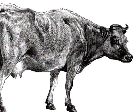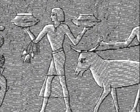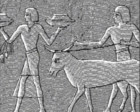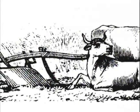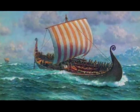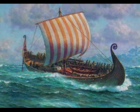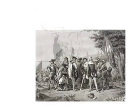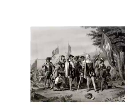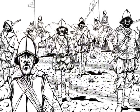Cattle have been around for a long, long time. Carvings in ancient Egyptian tombs show oxen pulling plows and treading grain. Throughout history, cows have been used for producing milk and beef, and for helping farmers work in their fields. Some historians believe the Vikings first brought cattle to the Americas around the year 1000. We know for sure that Christopher Columbus brought longhorns from Spain on his second trip to the New World. Their descendants later made their way into Texas and New Mexico with the Spanish settlers.